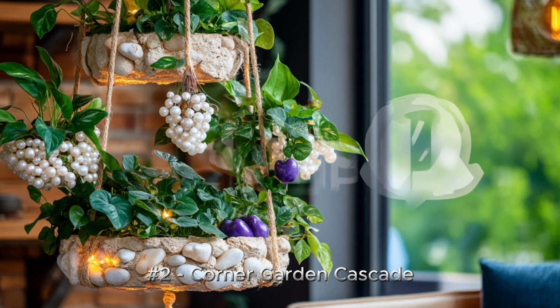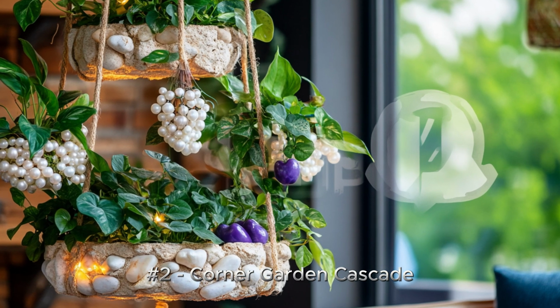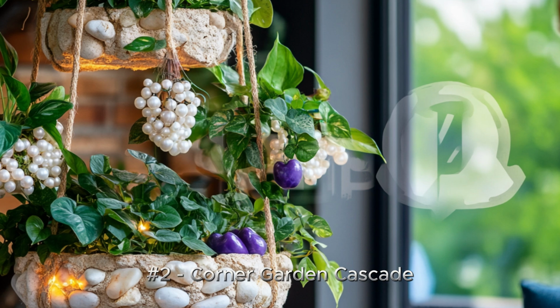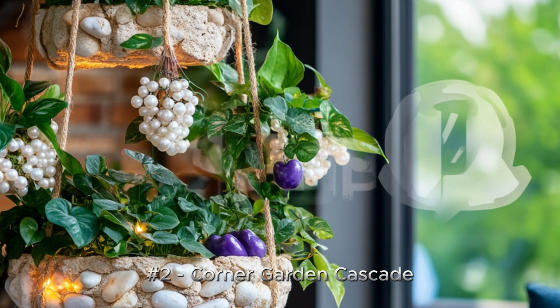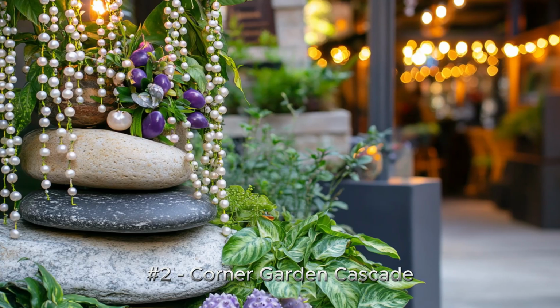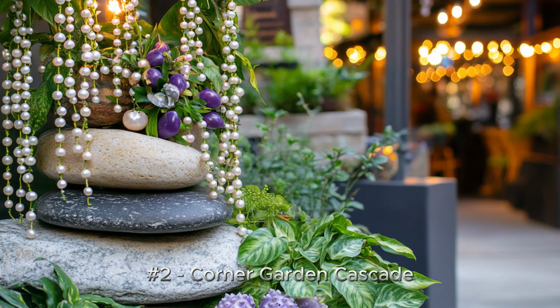The soft lighting and natural stones surrounding the plants enhance the natural feel of the setup, making it a calming and serene corner. This indoor garden adds texture and depth to a corner space, making it come alive with color and greenery while remaining compact and space efficient.